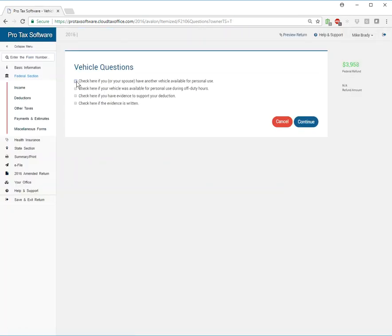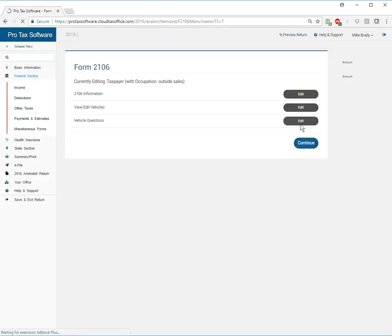And we answer the questions. Check here if you or your spouse have another vehicle available for personal use. Of course we do. And yeah, we got great logs tracking every time we started the car up for business miles. Starting odometer, ending odometer, destination, so forth. So that is the 2106 in a nutshell.